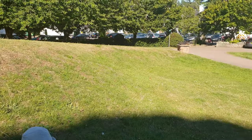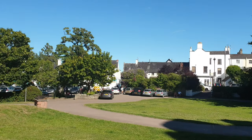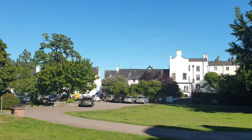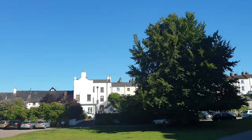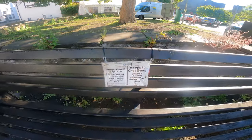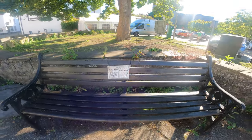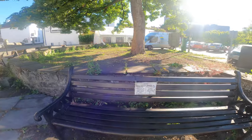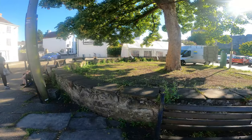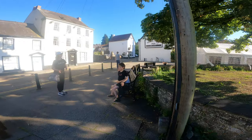We've just come out of the castle and we're sat on the green and there's live music over in the pub opposite, which is really, really nice. Well, that's quite an unusual thing. A happy to chat bench. Sit here if you don't mind someone saying hello to you. Don't think I'll ever be sat there then.